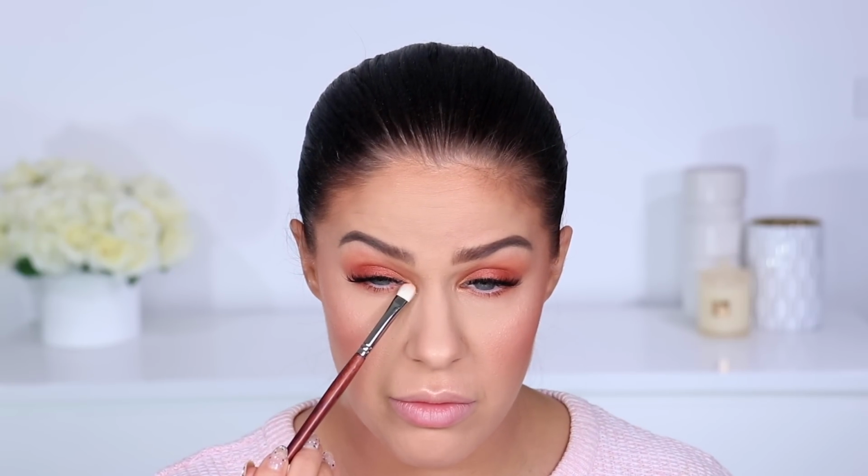But I will say it's definitely really smooth on the skin. It's not emphasizing texture. It's not really highlighting the bumps that I have. I will pick a little of that same highlighter up though, and I'm gonna pop that right on the inner corner of my eyes, just sort of next to that gold, just to really highlight that further.